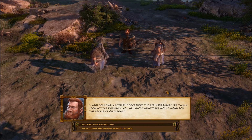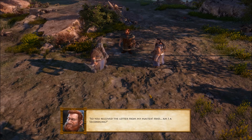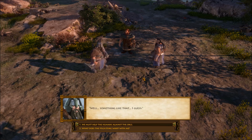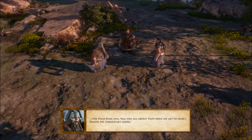You were sent to find me? You turned up at just the right moment. But are you sure it's me you're looking for? The High King Gundrabor sent us to fetch you and bring you to Ogre's Death in the Secondling realm in the south. So he received the letter from my master. And am I a secondling? Well, something like that, I guess. Sweet. Alright, we must help the humans against the orcs. What does the High King want with me? Then my family was found and the High King wants to bring me back to my clan. No, you're not a secondling. You're a fourthling. And you're to... The High King will tell you all about that once we get to Ogre's Death. We should get going.